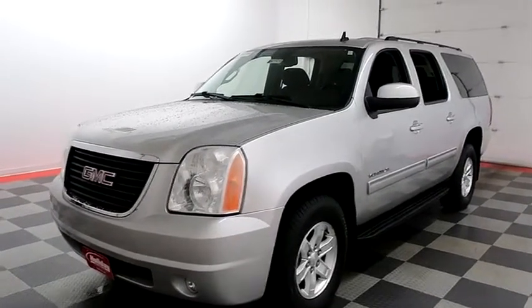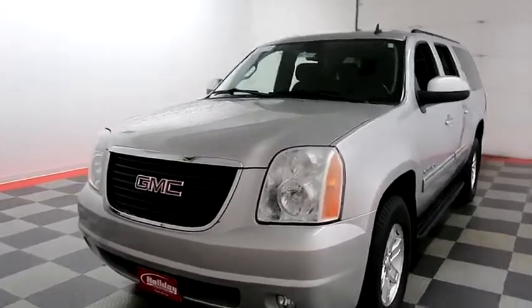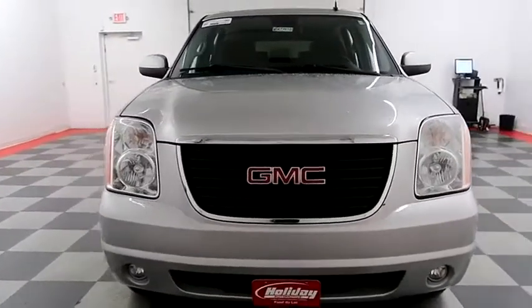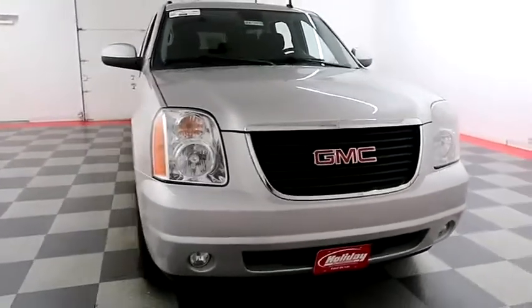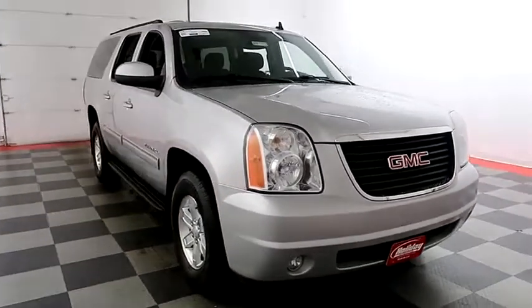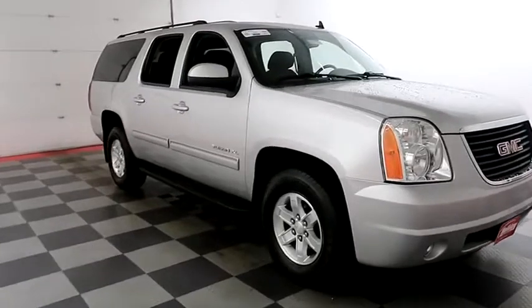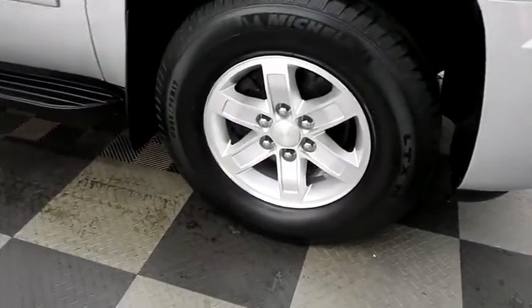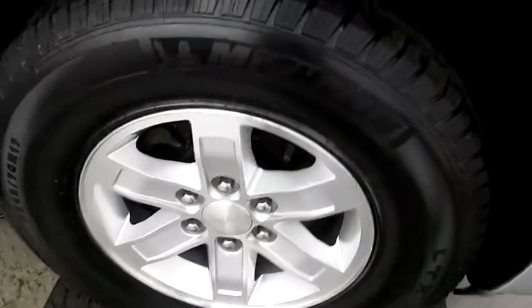Today we're going to take a look at a 2011 GMC Yukon XL. Stock number is 18C543B. Starting right away up front, you have factory fog lamps and easy access heavy-duty tow hooks. A look down the passenger side, you have alloy wheels wrapped with Michelin tires. Running boards on the side.